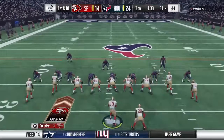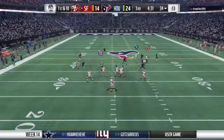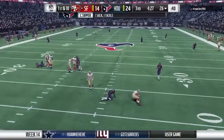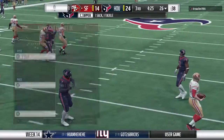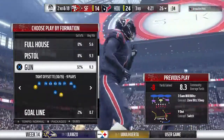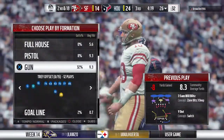Here we go now. Green. From the gun, it's Garoppolo. Taken down, to get him for sack number 9 now on the year.